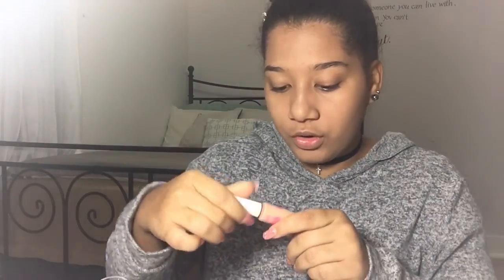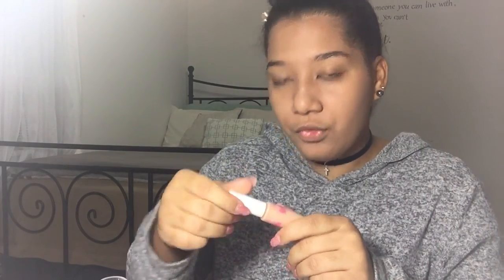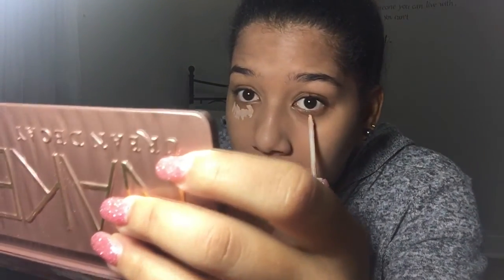So I have the CoverGirl Ready Set Gorgeous Concealer. This is okay. I mean, I don't think I know better because I'm broke as heck. Why just spill concealer all over? Keep it positive. I'm gonna go closer so you guys can see what I'm doing.